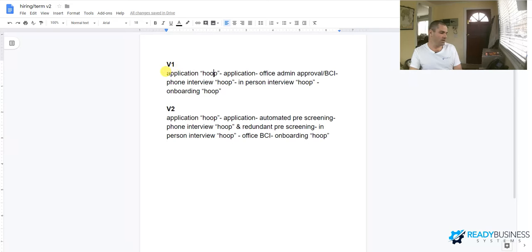So we have a job application hoop in which we require our job applicants to fill out our job application form. No matter where the job is listed, whether it's Indeed, Facebook, Craigslist, they can't just click the Apply Now button. We redirect them and say you're automatically disqualifying yourself if you don't apply through our online application. So that disqualifies people who can't follow instructions. So we've always had that.